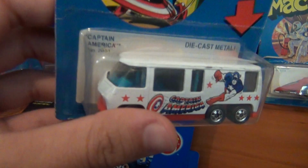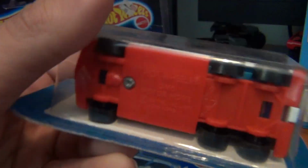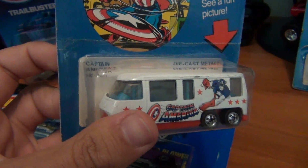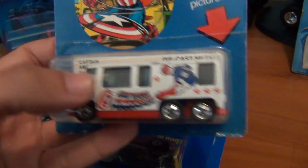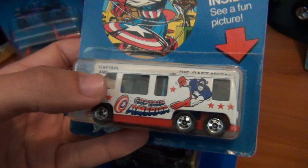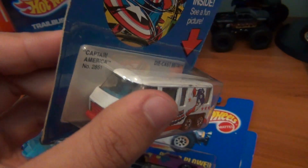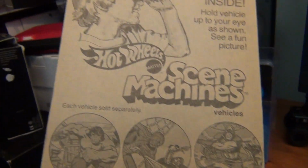And the almighty Captain America van, the GMC motorhome. Glad to have this one finally. I do have a loose one. I wasn't really particularly hunting it, but did come across it off one of the sellers I deal with, and managed to score it off him, so I'm very happy with that.